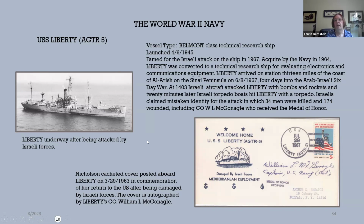The Israeli aircraft attacked the Liberty with bombs and rockets. 24 minutes later, Israeli torpedo boats hit Liberty with torpedoes. Israelis claim it had mistakenly identified the ship. However, 34 of our men were killed, 174 were wounded. Here we have a Nicholson cachet posted aboard the Liberty on July 29, 1967, commemorating her return after being damaged by Israeli forces. The cover is autographed by the Liberty CO, William L. McGonigal.